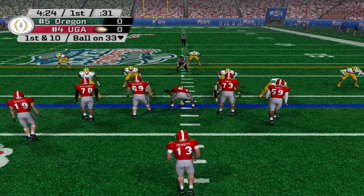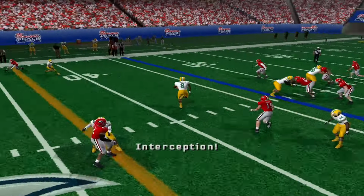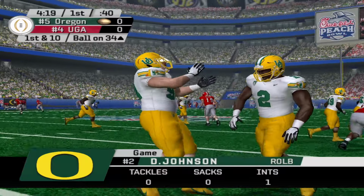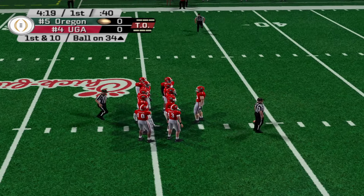First and 10. Nickel defense, drops back to pass. He's looking down the middle. Picked off by the linebacker. That interception will be credited to the linebacker. Way to come down with that football. That was not an easy play to make. Well, that's just great hands for a linebacker. He looks pretty good out there catching the football.